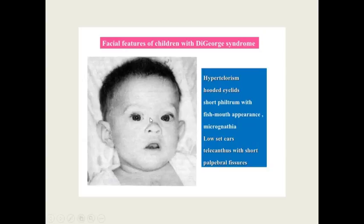Hypertelorism, hooded eyelids, very characteristic eyelids, the short philtrum. Philtrum is this structure between the nose and the upper lip. Okay, fish mouth appearance, micrognathia, that is a small nose from top to bottom, but small. Low set ears. Okay, they have telecanthus with short palpebral fissures. Telecanthus is the distance between here and here.